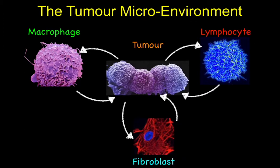Their initial efforts are directed to eliminating the tumour, because it's seen as an abnormal growth. But if the tumour can escape those initial efforts and begin to flourish, something extraordinary then happens, because these cells that have arrived with the intention of eliminating the tumour are now switched in terms of their activity. They release chemical signals that now promote tumour growth and indeed promote angiogenesis and further metastasis.